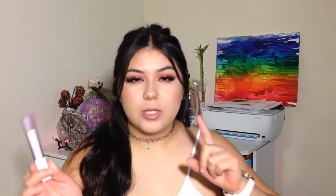If you're looking for a very long wearing liquid lipstick from the drugstore, definitely give it a go. It's very pigmented. The only thing is you have to apply like 2 layers of it for it to look opaque, because it has a really nice pigmentation to it. The only thing is it can be a little bit streaky on certain areas. So if you go in here, it might leave a streak on this side.